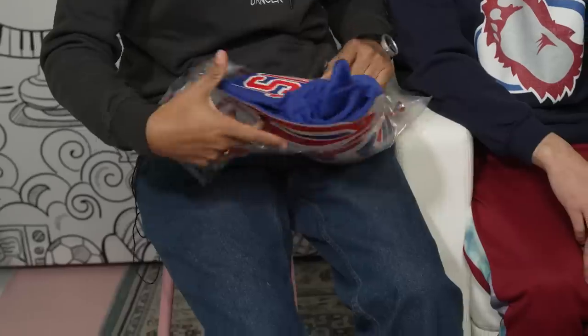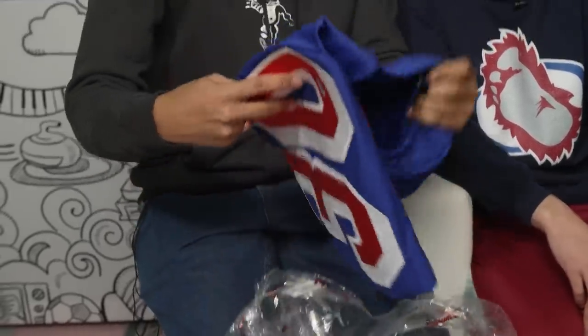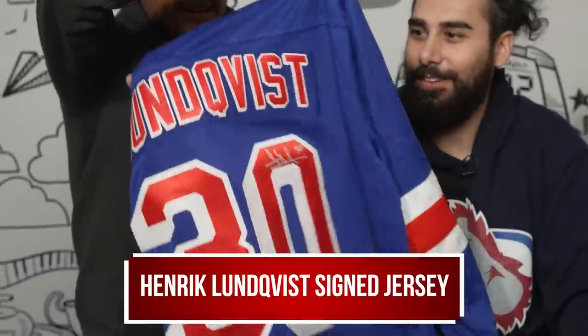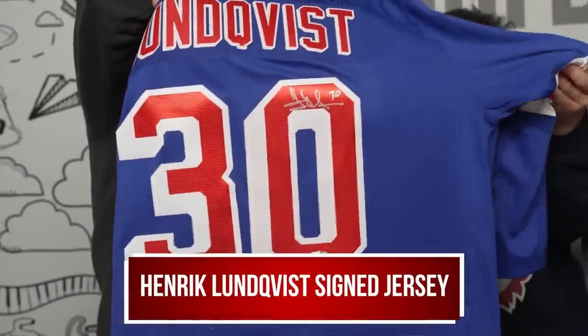That's cool. Wow. The king. That's a sick actual, yeah. For actual his team. Legend for his team. Henrik Lundqvist, and it's signed on the back. And ooh, and it's the font across? I mean, what do you mean? You mean like every Rangers jersey?